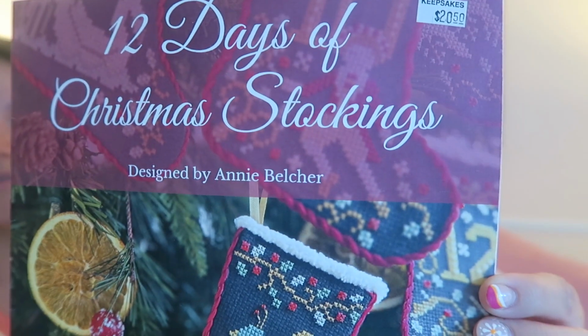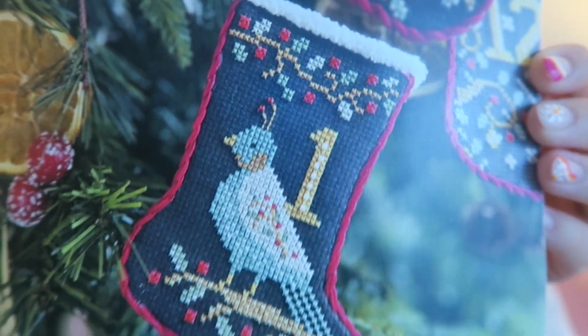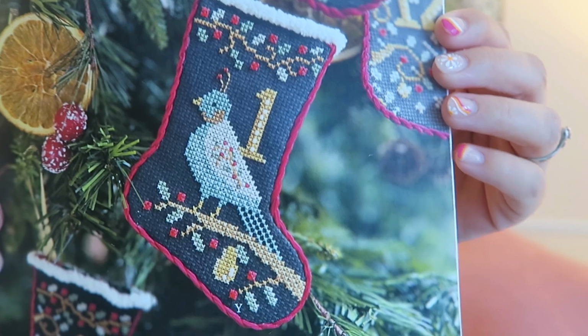So we bought some things at Market this year, and Chris helped me kit them up with the DMC because I just couldn't get to the store before we had left. I finished working on the Monday, and then Tuesday I had appointments all day, and then we left Wednesday morning, so there was no time. So this is the 12 Days of Christmas Stockings by Annie B's Folk Art, and I started this one right here, the number 1 Partridge in a Pear Tree. I don't even like the 12 Days of Christmas. It doesn't do anything for me.